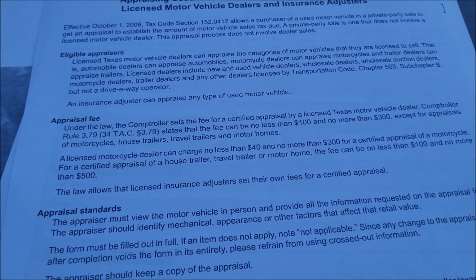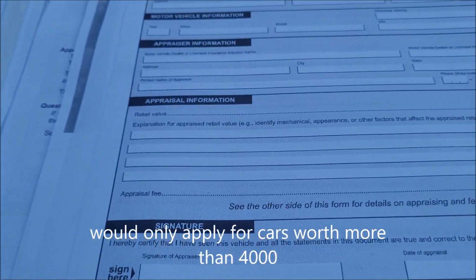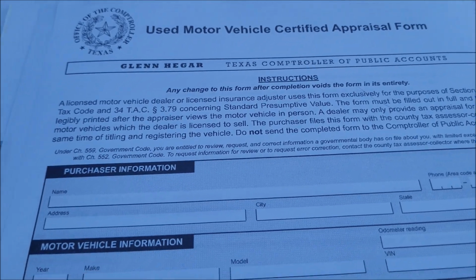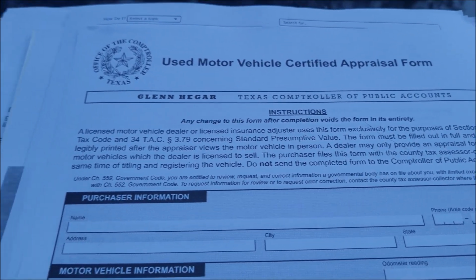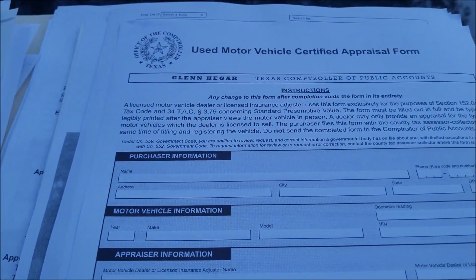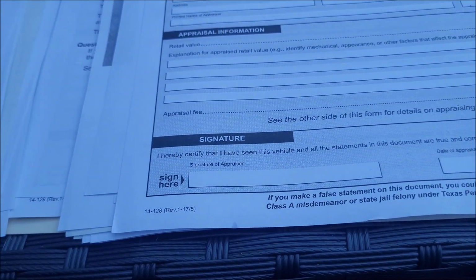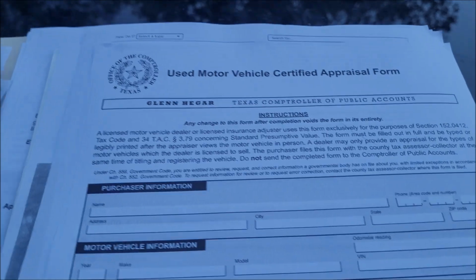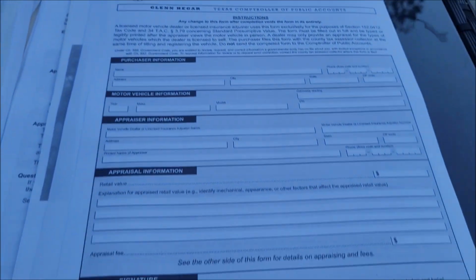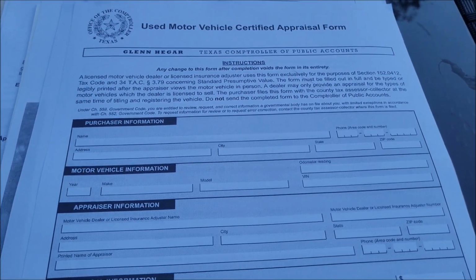So let me see if I can find that. All right, used motor certified appraisal. I don't understand why there's two of these. One for Texas Comptroller, and then the other one that I showed you, which was from the DMV. So I'm a little bit worried about which one you would fill out and give to the DMV. So that's a little bit of mix-up which one to really use. So I'm not sure, because I didn't have to do that, but that's something you need to think about if your car is worth a lot of money, that you should get an appraisal.